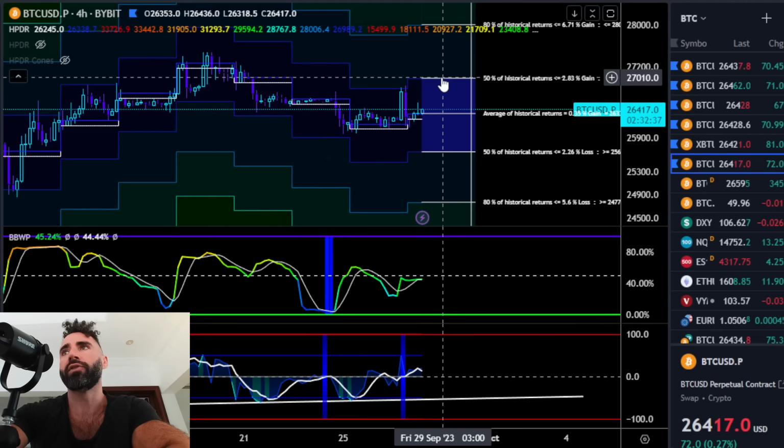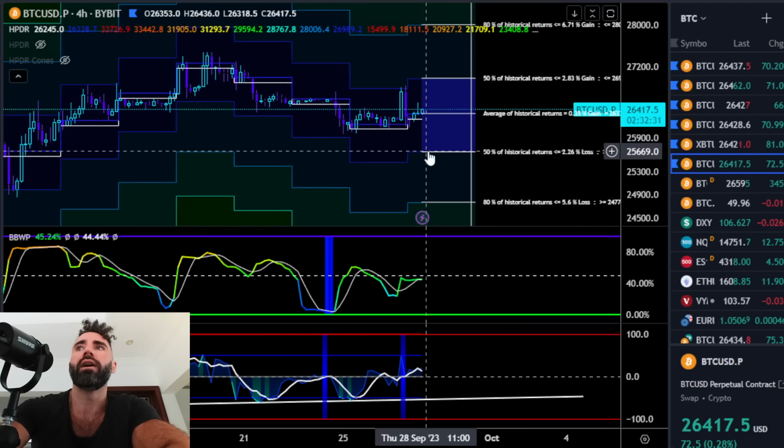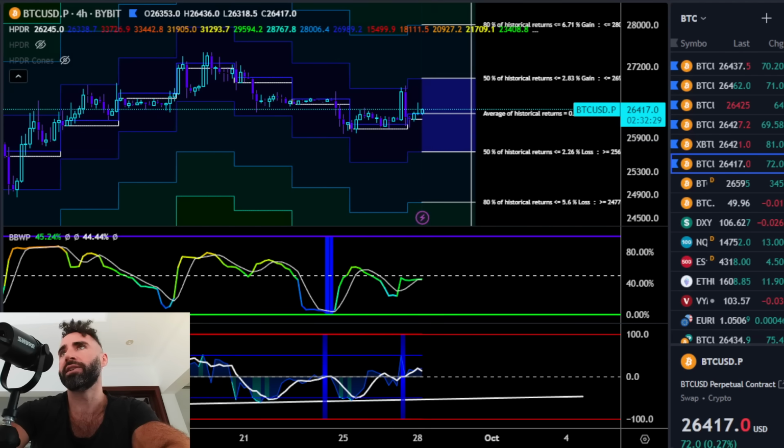I should also say that the top side of the current range highs is 27,000. So as long as Bitcoin's below there, nothing new. Current low side of the range, 25,650. Again, same thing to say right there.